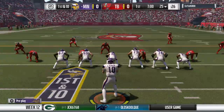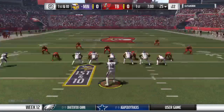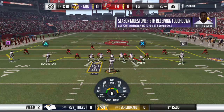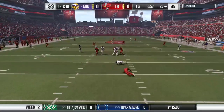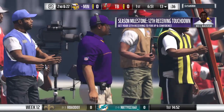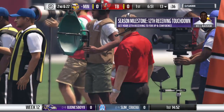They come up in an empty set. 4 wide receivers, 1 tight end. Now Lynch on first down. And down he goes. The pressure getting to Lynch. Robert Ayers coming hard that time. He's able to run him down for a loss of 12.